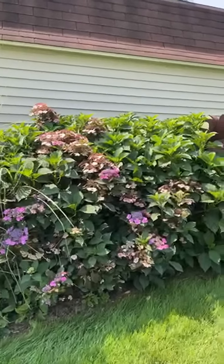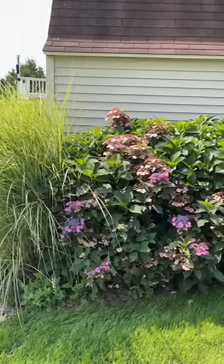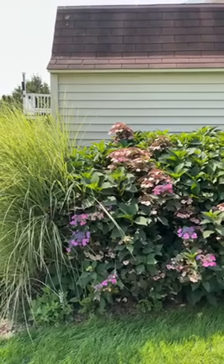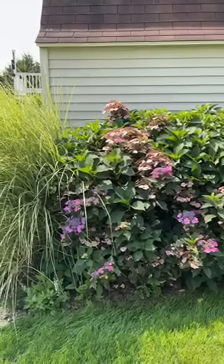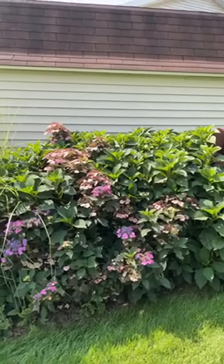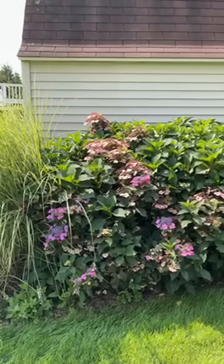So this is a button hydrangea, and right now there's not a lot of color going on. But the thing that is really cool about this hydrangea is about 6 weeks ago or so, this was absolutely loaded with blooms. The blooms have now been buried and new growth is emerging, and that's what you're seeing. And some of the flowers that you're seeing on the top here are new flowers from that new growth.